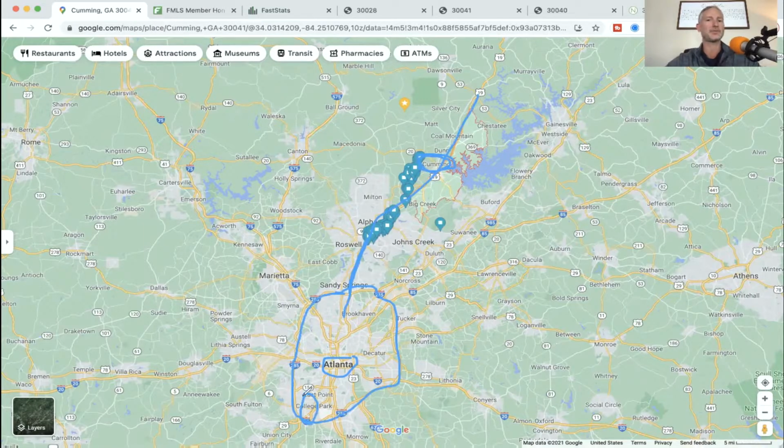From Cumming, it's probably a good hour to hour and a half to the airport, depending on if you live in South Forsyth County. Cumming is in Forsyth County. If you live on the south end of Cumming, which is about right here, or the north end, which is up here, that's the proximity to Atlanta.